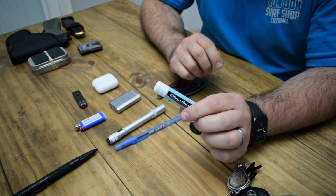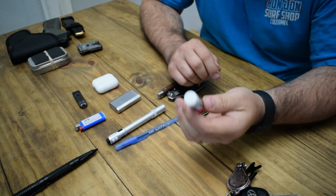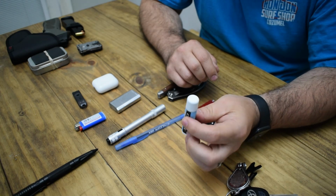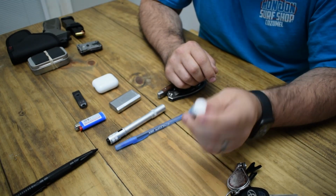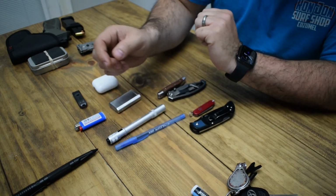Next thing is chapstick. I have this on me pretty much all the time, of course for the normal use of just chapstick, but it's also good if you have a cut, paper cut especially. You can put chapstick on it as a first aid method, and it's also flammable, so you could use this as a fire starter if you needed to. But I always have a tube of chapstick on me pretty much 24/7.